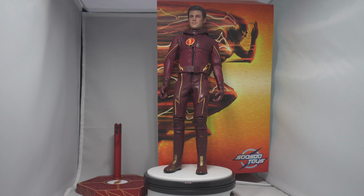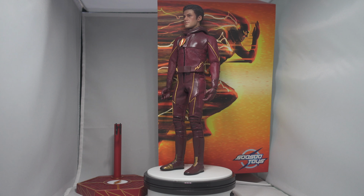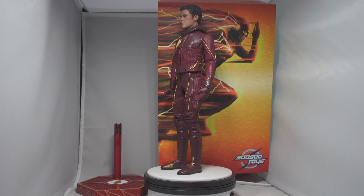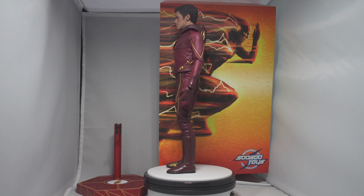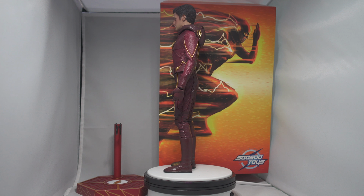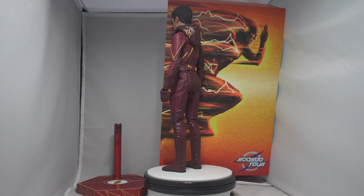So this is the Barry Allen face sculpt, and I think it looks pretty good, pretty close to Grant Gustin, especially in an unlicensed mechanism where we're not guaranteed to. Probably doesn't have to have the rights of the actor or anything like that.